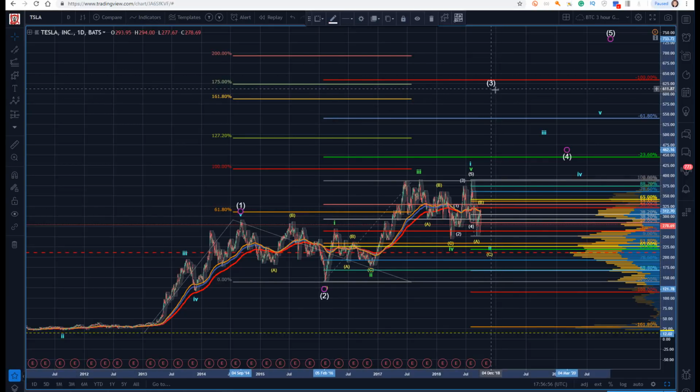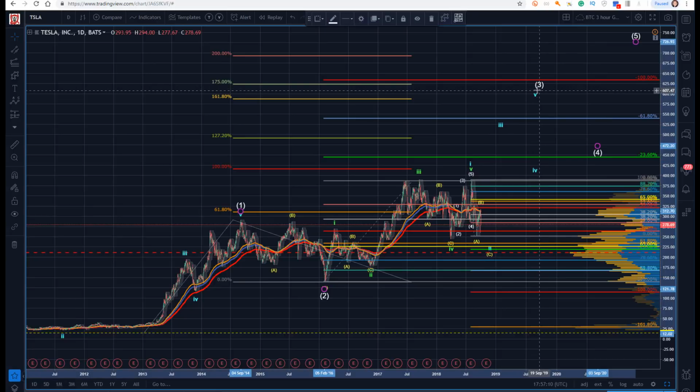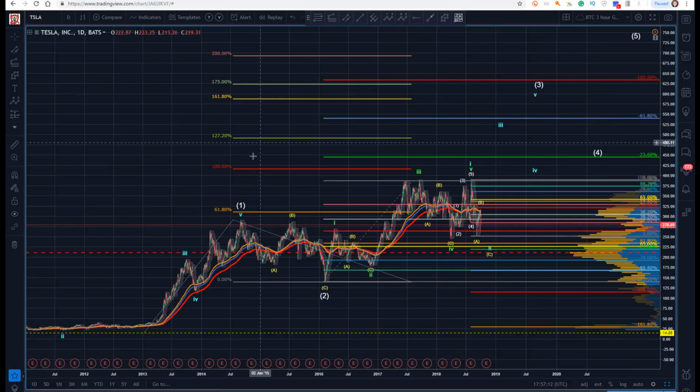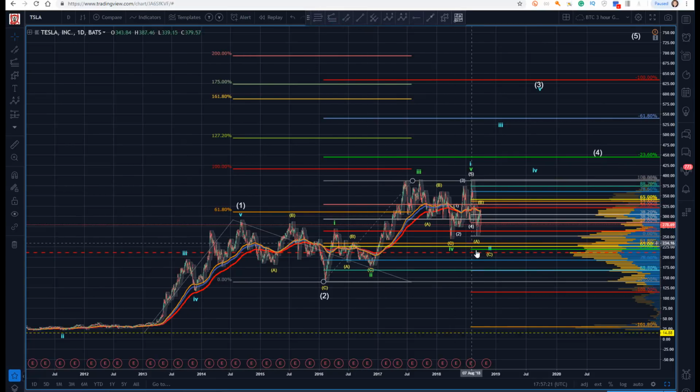So how are we going to get there? Well, let's move all this. These are just placeholders. If we're going to get there, all of this has yet to get played out. I'm into July of 2019, so there's plenty of time for that to unfold. If that's 1, 2, and we've just done the 1, 2 of the big 3, there's a lot of upside still yet to come, on the assumption that we hold here and we're not going to take out this low, which would invalidate the entire count. But that's 139, so that's a long way down.